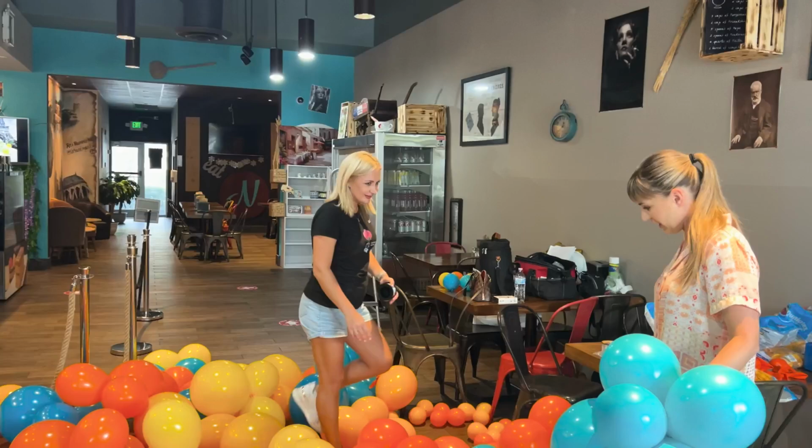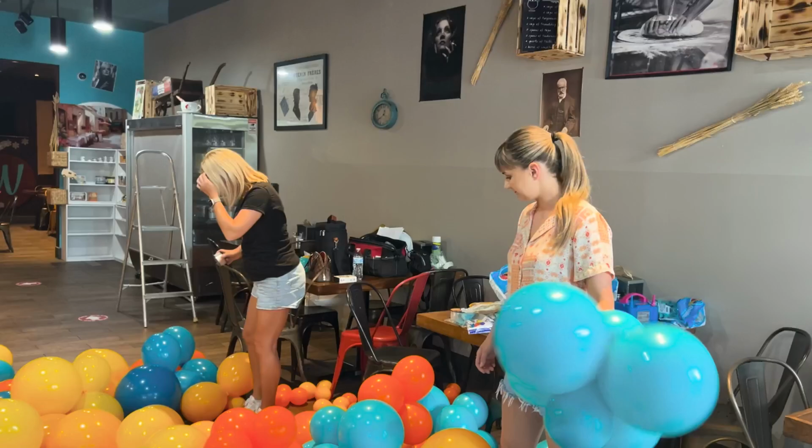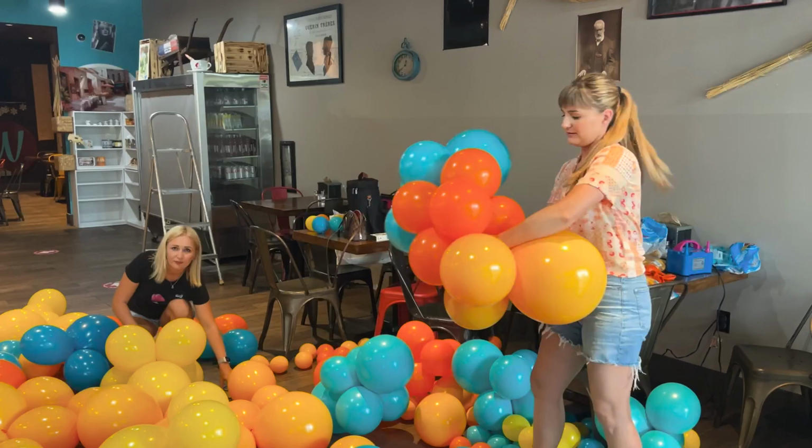So you're doing two garlands? I mean, we're gonna do one big one, so we just start from one as two sides, and you meet in the middle anyway. Okay. Maybe you can keep inflating, because the balloons will finish faster. Yeah, I see it.